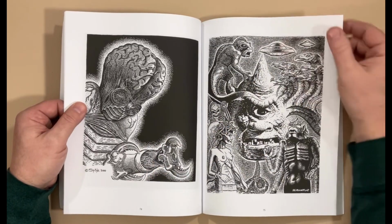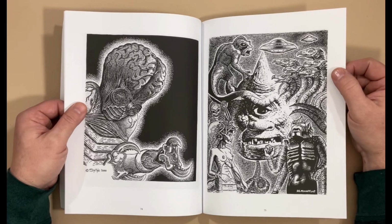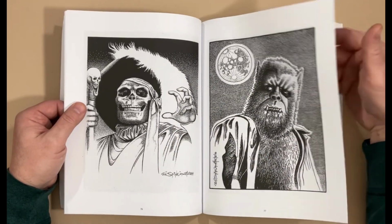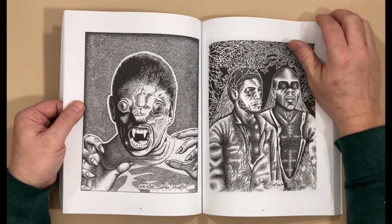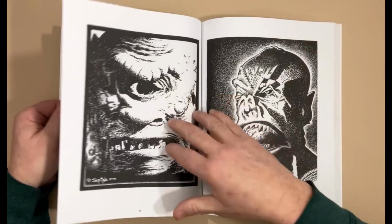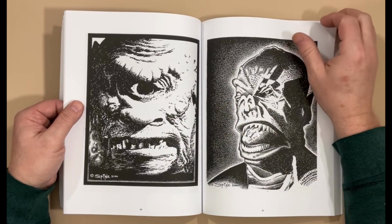If you're a fan of monster art, if you're a fan of these films, I really think this is worth getting. It's a lot of fun. It's very nostalgic for me. I love looking at this stuff.